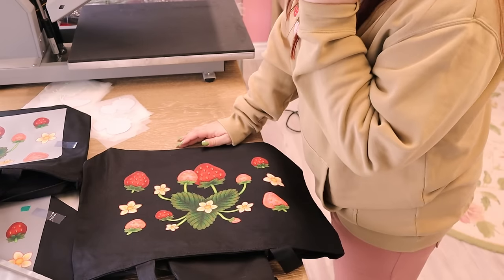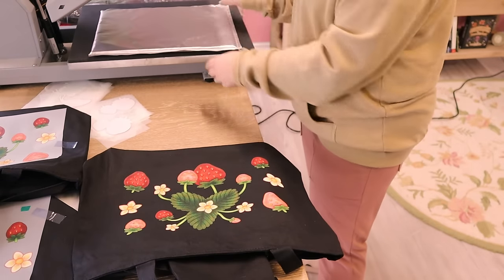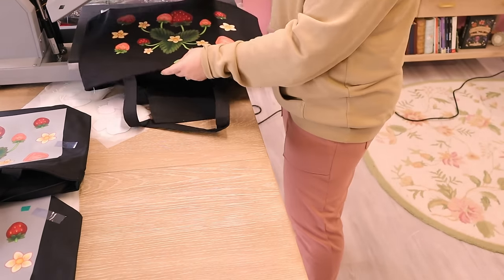Wait, but then am I putting it back in the pressing pillow for press number two? Maybe not. No. Maybe.